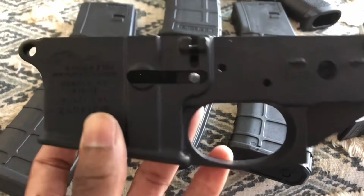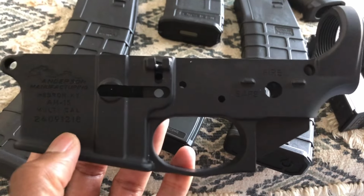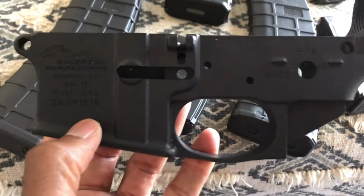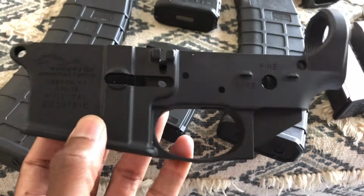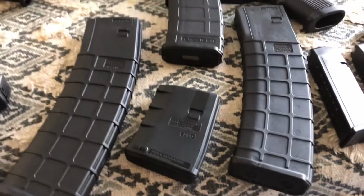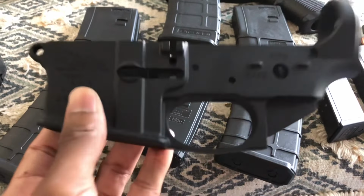I only want the 300 blackout just to have it. It wasn't going to be for self-defense. I just wanted a different caliber. I didn't just want 5.56. So, yeah, that's that. Now, with the second frame, I have no choice but to get a 5.56.